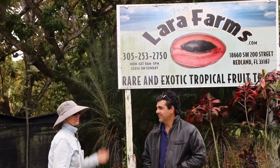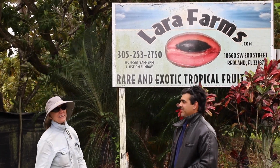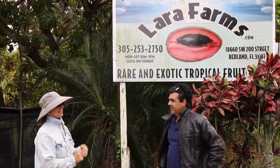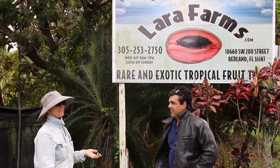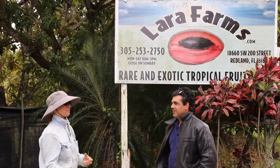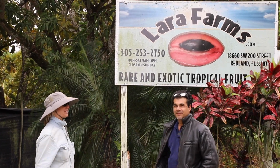In Redland with Julian Lara. This is his place, Lara Farms. A lot of people are looking for large fruit trees, and I noticed that Julian has quite an inventory. So I'm hoping you can show us what you have, in case people down in Miami and the Keys and such are looking for large fruit trees.